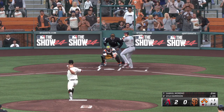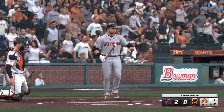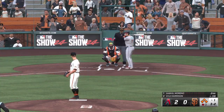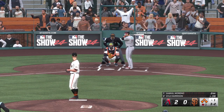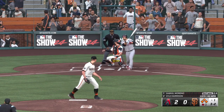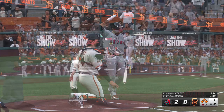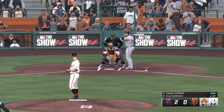The pitch. Gets a piece there. We'll do it again. Well, he hasn't gotten the result yet, but it's got to feel pretty confident. Three foul balls in a row. He's right on this guy. Payoff pitch. Foul ball, and it remains a full count. Grinding AB right here. About to see pitch number 10.